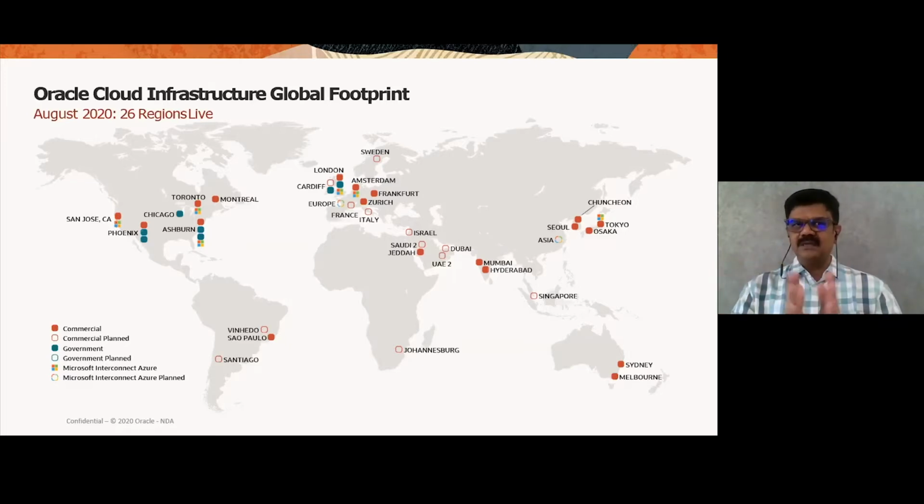So quickly, we have 26 regions live today. Our target is to grow to 36 regions. You can count the number of empty circles there. There are about 10 of them.